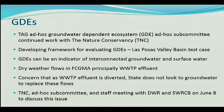And one of the concerns that's come out of that, especially here in the GMA area, is that the dry season flows in our waterways are essentially wastewater treatment plant treated effluent, and that's been maintaining ecosystems. As wastewater treatment plant operators look to take that effluent to the highest and best use, we anticipate those flows may decrease. What we're concerned about, and the TAG ad hoc subcommittee and the Nature Conservancy recognize this as well, is that we don't want the GSAs, such as Fox Canyon, to then be looked at to supply groundwater to ecosystems that had been supplied by wastewater treatment, at the cost of other beneficial uses.